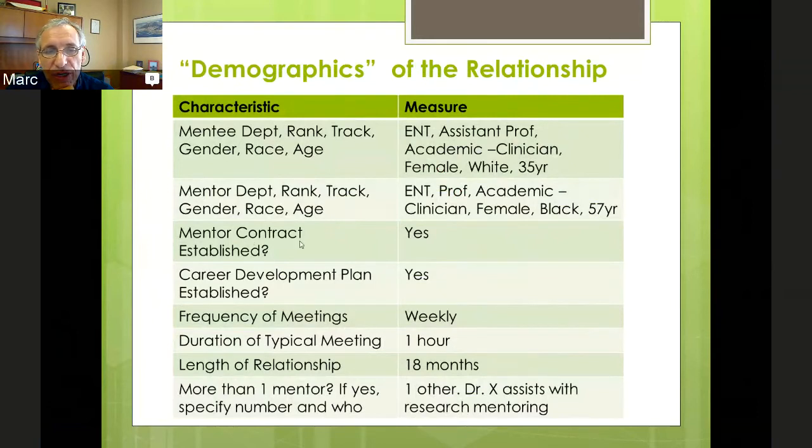And was there a mentor contract established at the beginning? Was an IDP formed? What is the frequency of the meetings? What is the duration of the typical meetings? How long has the relationship been going on? Is there more than one mentor? So these are things that you could conceivably see putting into a multivariate analysis of the outcome of mentoring and see whether any of these things made a difference. So those are pretty easy to measure.